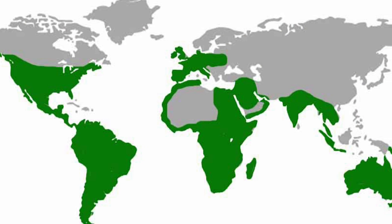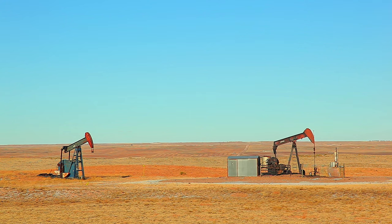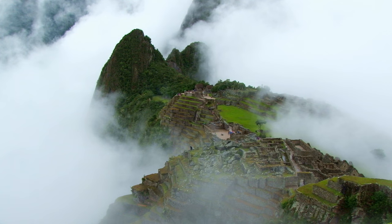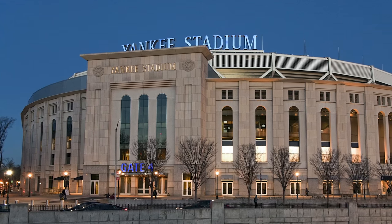Barn owls are the most widespread owl species in the entire world and occur on every continent except for Antarctica. The habitat of barn owls is so diverse that they're found from the low-lying grasslands of the United States plains to the high mountains of the Andes in South America. And on another point, if you're a baseball fan, you might even see one roosting at Yankee Stadium in New York.